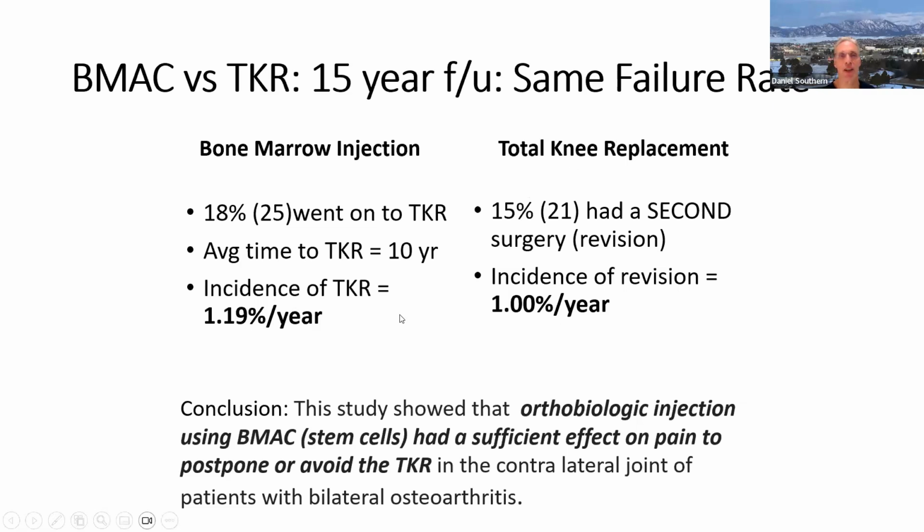replacement group. The conclusion was that this study showed, without a doubt, that orthobiologic injection using bone marrow aspirate concentrate, in other words, stem cells, had a sufficient effect on pain to postpone or avoid the total knee replacement in the contralateral joint of patients with bilateral knee osteoarthritis.